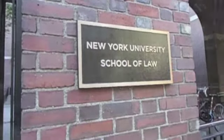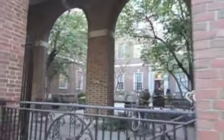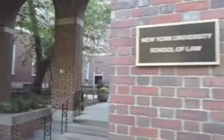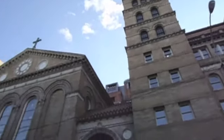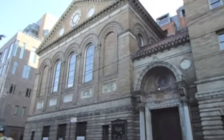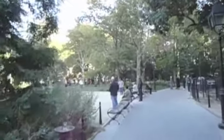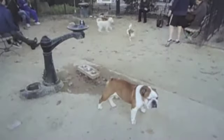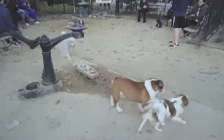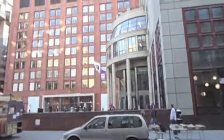Walking east along the park, we come to the New York University Law School, which is actually a newish building. It looks ancient, but it's really built to match the surroundings, which is really nice. This old church has a basement gym, which is now being used as a theater space. There are several dog play areas in the park, which is wonderful, and it's a lot of fun to watch the dogs play. That's the Frederick Lowe Theater, where NYU does a lot of musicals.